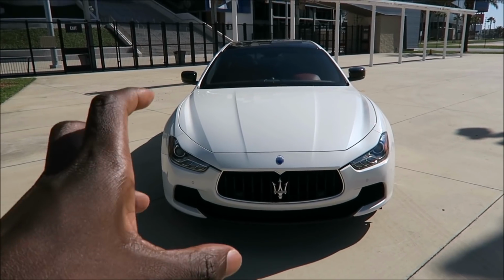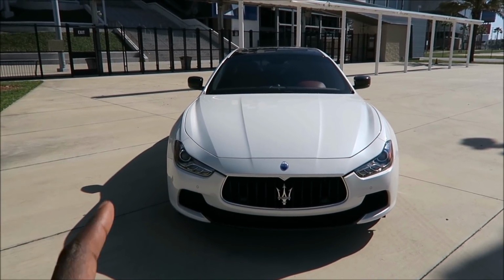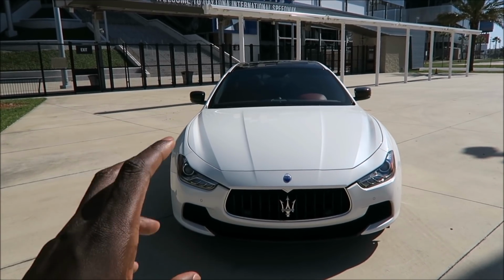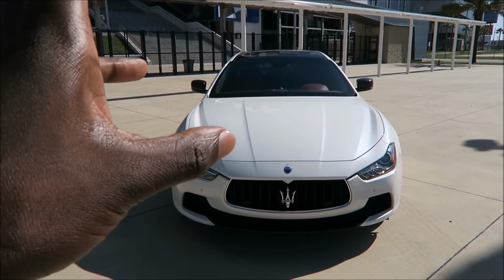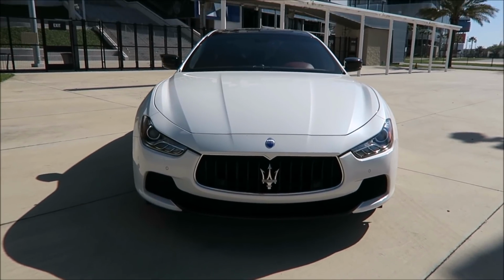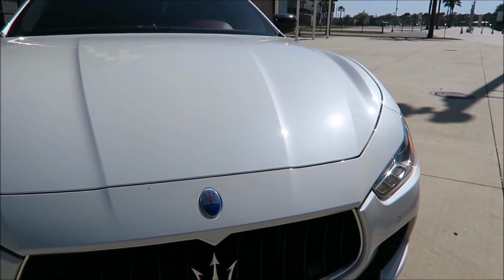Look at that beautiful Bianco Alpi paint. Like, seriously, that just looks so good. If you have the chance to option your car with special paint, I'm telling you, the Italians do paint so well. Just look at this light and how aggressive these lines look with this pearl. It just, there's like no other.